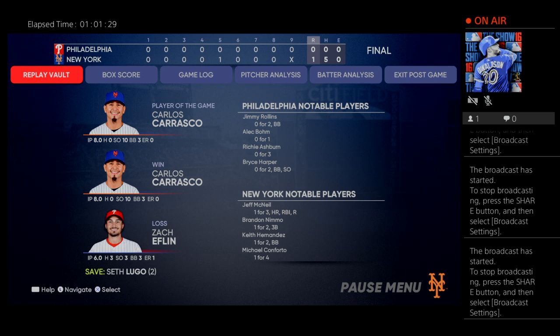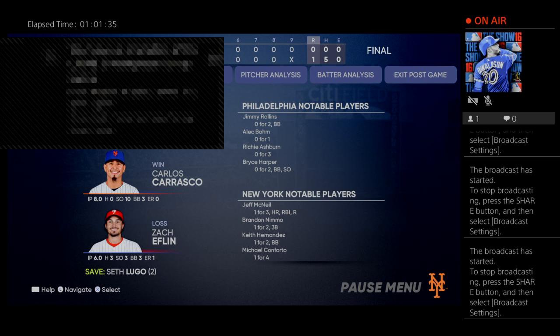Tonight's paid attendance at Citi Field, 41,922. The Mets thank you for your continued support and remind you to please get home safely.